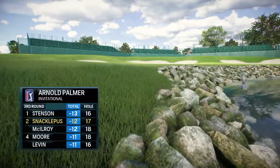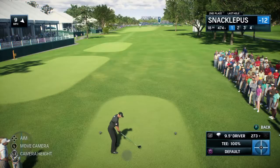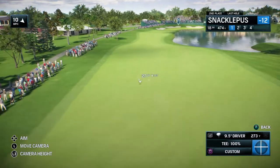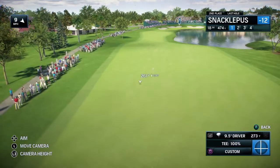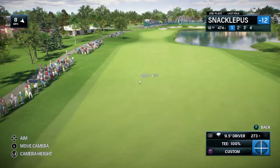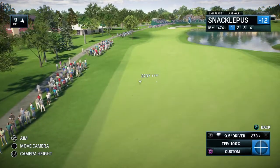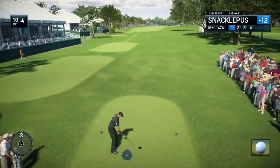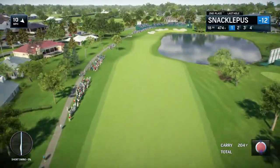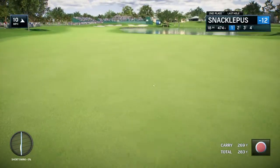So one shot closer to the lead with that birdie. Frank, now one of the signature holes here at Bay Hill, 18. Hole's got a little easier over the years with the new equipment. People getting it out there a little further, so you've got a shorter club in, but you've got to be wary of that run out on the right side. Good spot right there.